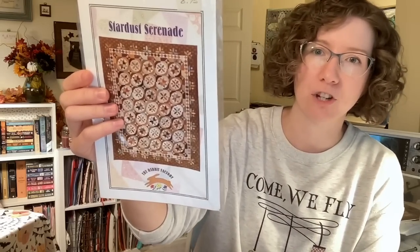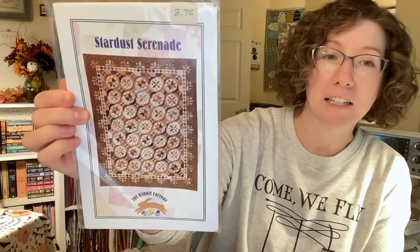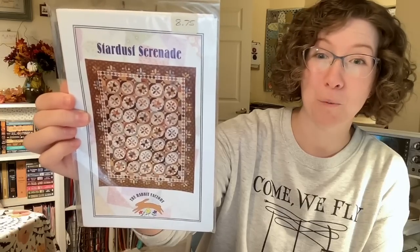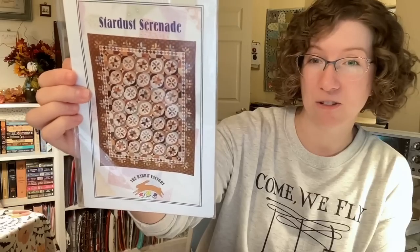Oh, this one's beautiful. This one was a block of the month before I got to the last shop I worked at. Stardust Serenade by the Rabbit Factory. They did theirs in Japanese taupes. Oh my land, you guys, it was so beautiful. Because the block of the month had ended by the time I got to the shop, I did not do that. But I bought the pattern, and one day I will make it.